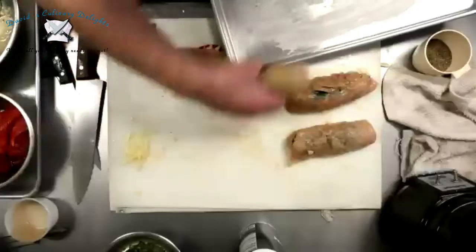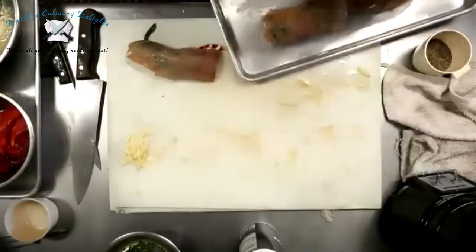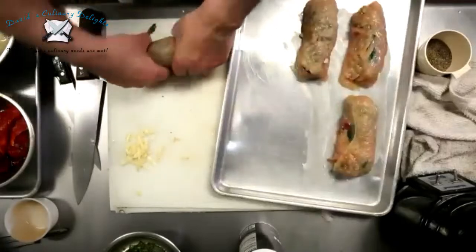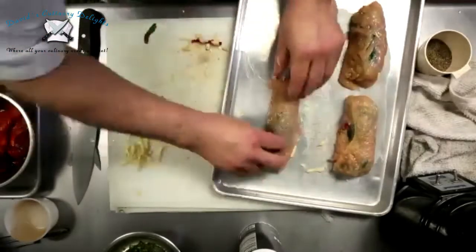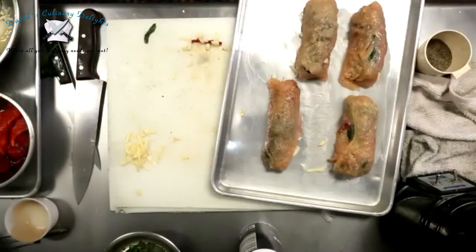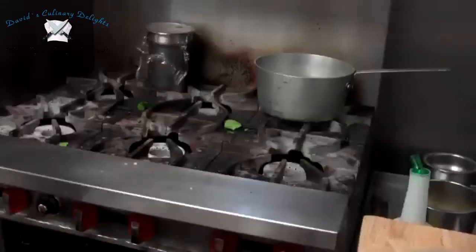And then we're going to just put these 4 pieces here. See, they roll nice. Just like that. And we're just going to pop these right in the oven. All right, rinse the hands again. And here we go. We pop these in the oven. Beautiful.